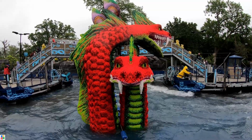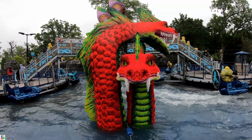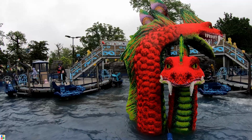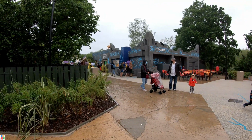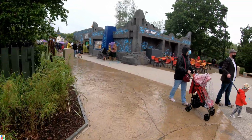Unbelievable. And there's the ride in the background. Both sides running today, but a 90-minute queue. Looks really clean as well, doesn't it? Yeah, looks really, really nice. So the Hungry Troll is a replacement for the Burger Kitchen. So this is now hand-battered fish and chips. Burger Kitchen before. In fact, let's have a quick look at this troll.